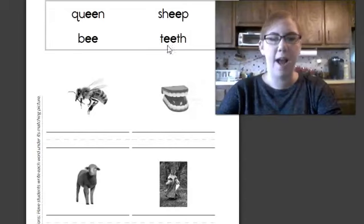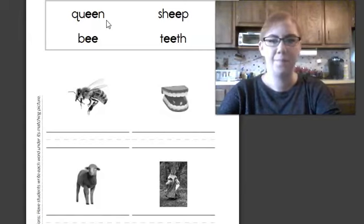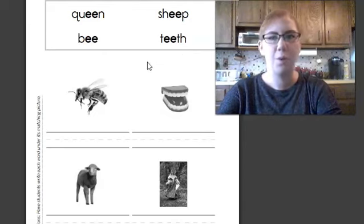On the next page, we're familiar with work like this. Read the words up here and then we match them to the picture and write the word on the line below. Let's read the words together and then you can match them to the pictures on your own. Let's see this first one. Say it with me. Queen. Sheep. Bee. Teeth. Match those words to the pictures in your workbook.